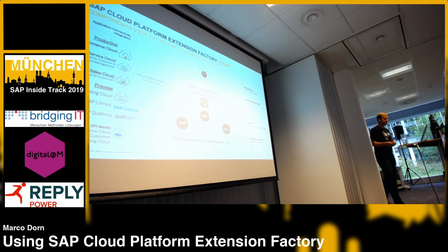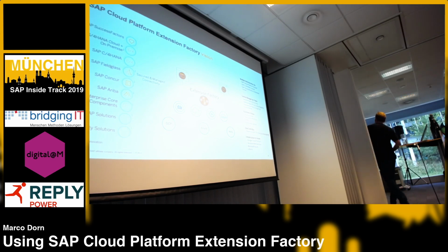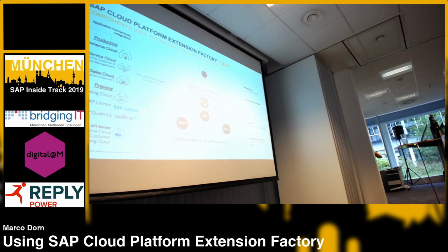But again, with the vision that I showed in the last slide, and this one here, sorry Christian for ruining your picture, this is where we're heading towards, so that we have one central place and then you can decide to extend it however you want to.